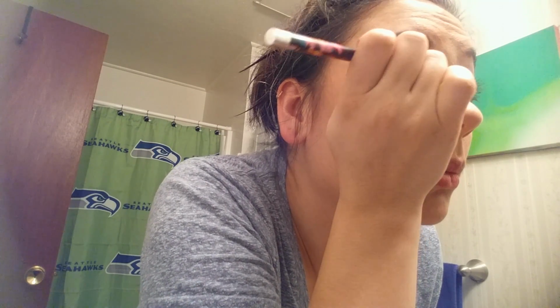Taking this tiny brush with that MAC black eyeshadow from earlier, and I'm going over the bumps in my liner because children and liquid liner don't always work out as well as you'd like it to. So quick fix tip, just smoke it out with some dark eyeshadow.